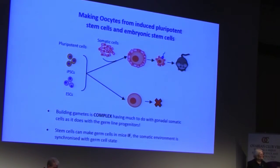Now, we heard again from Sherman this morning about being able to make new eggs from induced pluripotent stem cells and from embryonic stem cells. And of course, it's fantastic work that the groups in Japan are doing. But key to the development is, of course, the somatic cells.